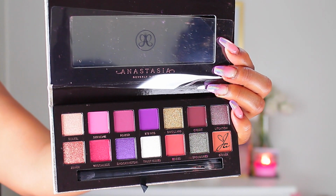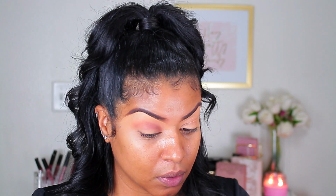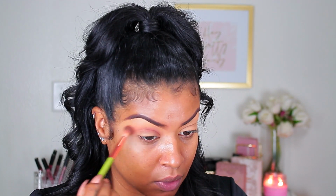So I'm going to start this look off using Ginger, and I'm just going to apply this in the crease, and I'm going to work it up a little bit towards my brow bone, and I'm going to use this as my transition. I just want to smoke it out.